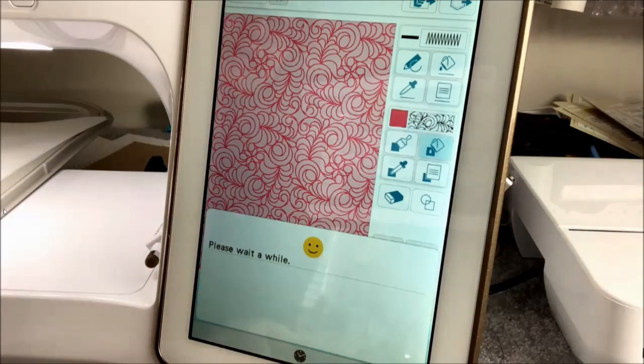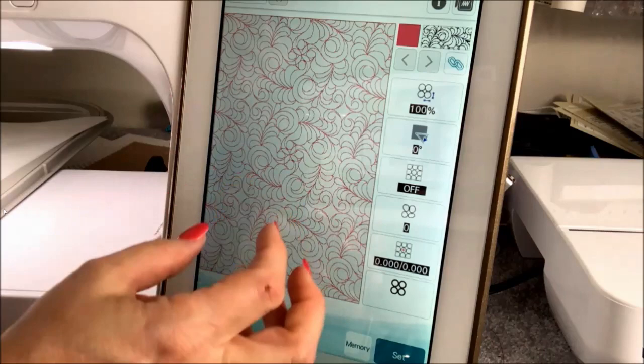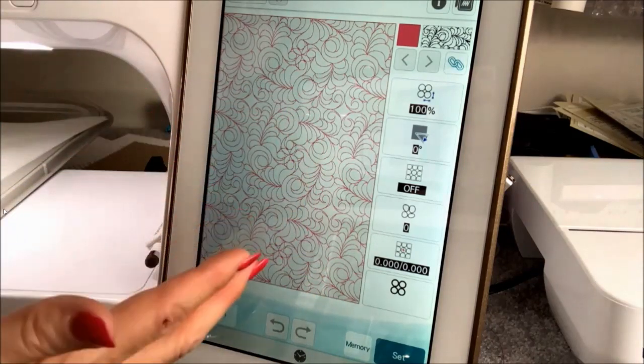Then we'll touch next. You still have the same options of changing your size and your spacing and all of that with your decorative fill patterns, but you have more options.